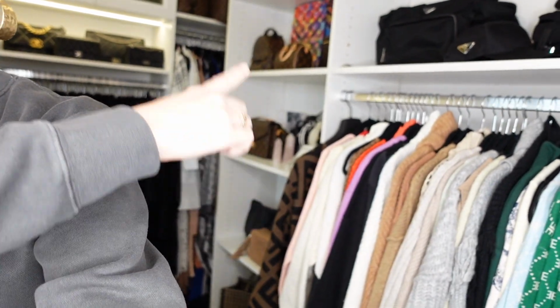I recently changed some things and made more purse room over there. But I will say, when you are designing a closet, always get them to do customizable shelving so that you can rearrange at any time, because you'll never get it right the first time. My kitchen's like that too. I've rearranged where I keep things. You learn, well, I don't need so much space for this, but I need more space for that. Have it where you can change it.